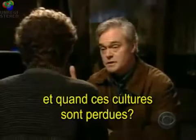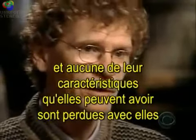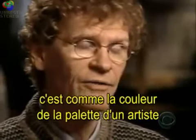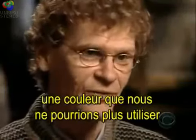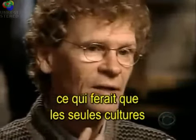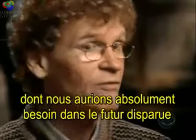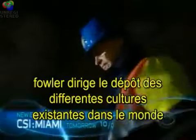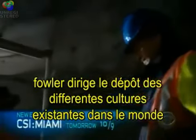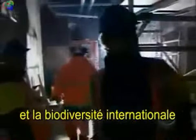And once that crop is lost? It's lost. We'll never see it again, and any kind of characteristic that it might have had is gone. It's off the artist's palette. It's a color that we can't use anymore. It may have the disease or pest resistance that we absolutely need to have a viable crop in the future. Gone. Fowler runs the Global Crop Diversity Trust, set up by the United Nations and Bioversity International.